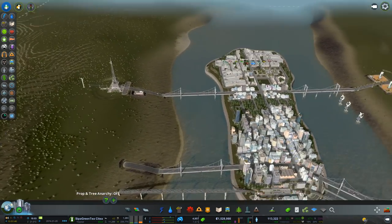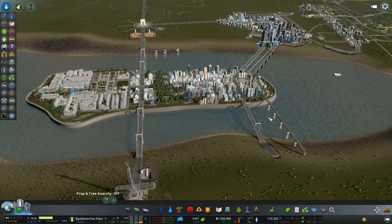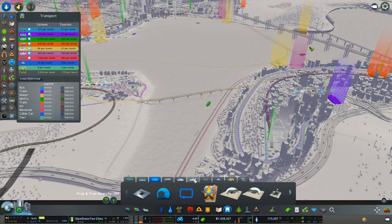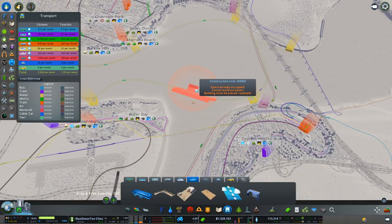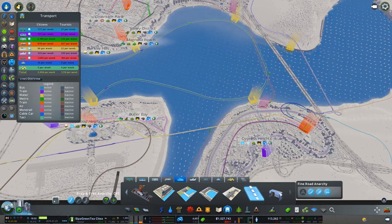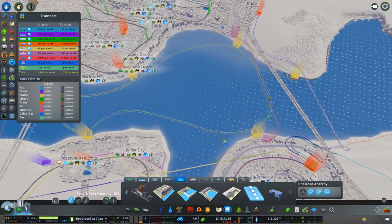I would like to add a ferry terminal over here because we have our ferry routes all the way down the bottom here. There we go. You can see, that's my blimps. Let's just get this tool here. Oh, actually, if we look at that tool, we can see it even easier.